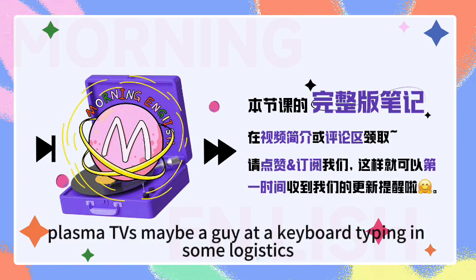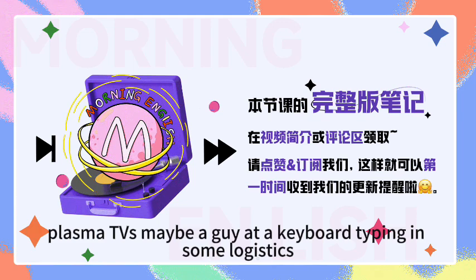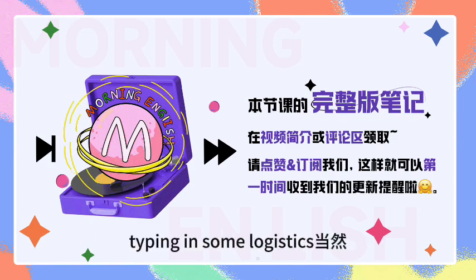keyboard typing in some logistics. Lots of technical support, lots of cool hardware, plasma TVs, maybe a guy at a keyboard typing in some logistics. I mean, not right next door, but close. Typing in some logistics. Typing in some logistics.